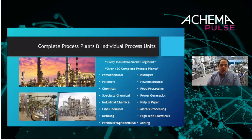So as I mentioned, our company, we're active in every industrial market segment. We have over 120 complete process plants that we own or control in the petrochemical, polymers, chemical, specialty chemical, industrial chemical, fine chemical, refining, fertilizer and agricultural chemicals, biologics, pharmaceutical and food processing, power generation, pulp and paper, metals and minerals processing, high-tech chemicals, and mining industries.